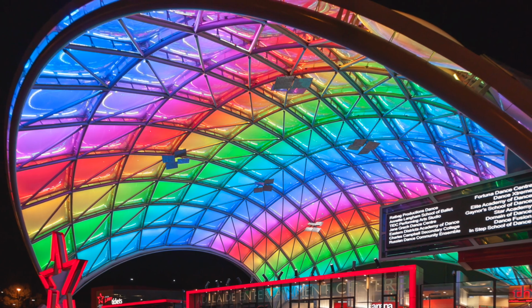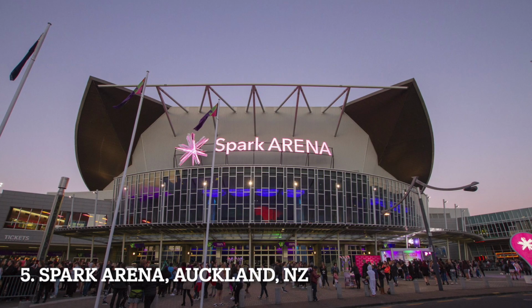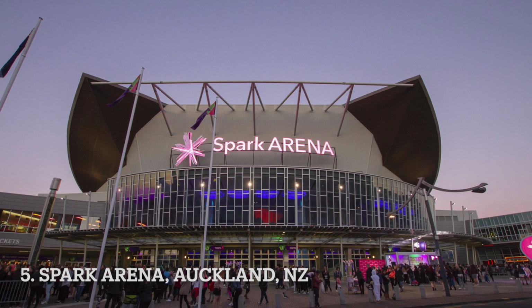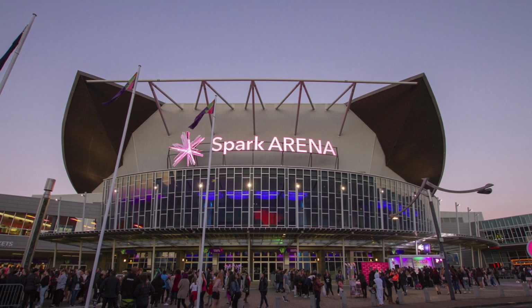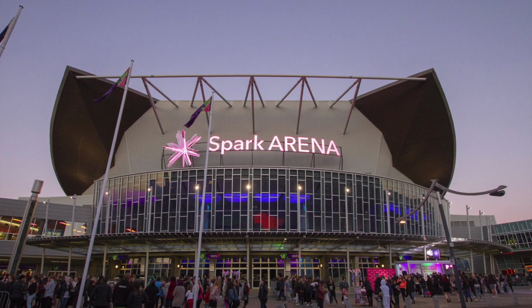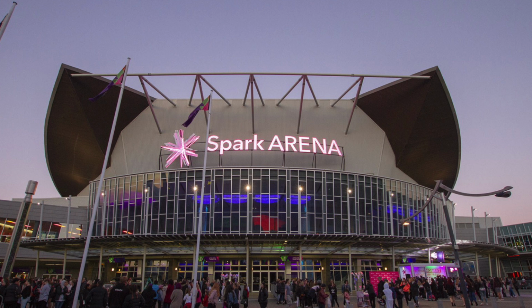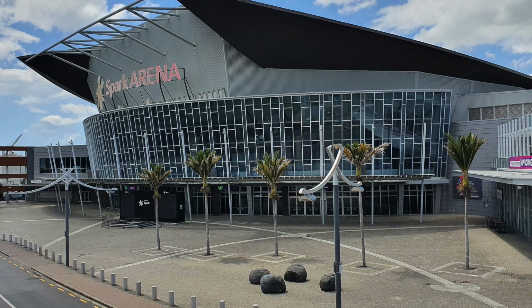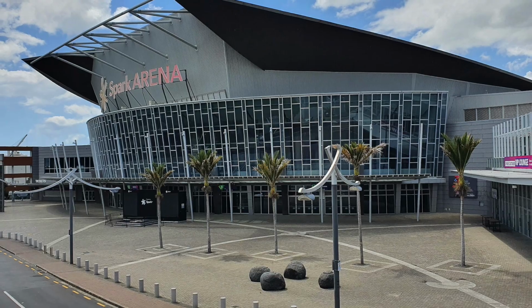At number 5, I do have the Spark Arena in Auckland, New Zealand. Obviously, this is not in Australia, but I did want to include it because the New Zealand Breakers do play in the NBL. And I actually quite like the exterior of this thing. It was built back in 2007. It does seat around 12K. And it does sort of remind me of a mini NBA style arena, especially the exterior.